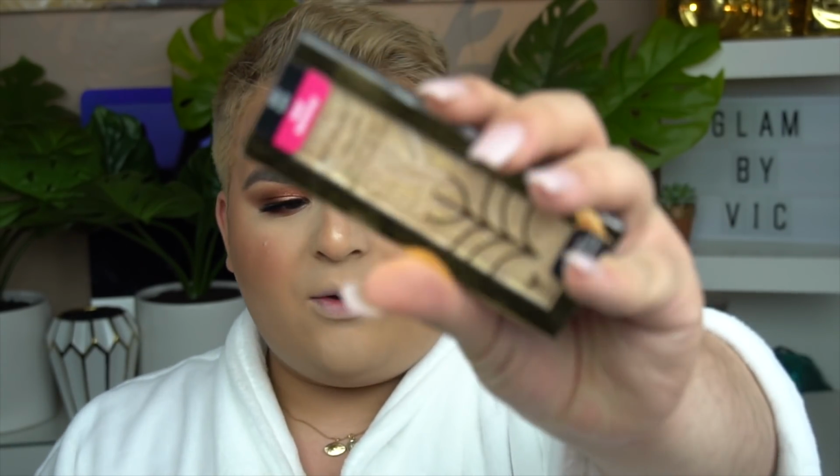Also, I had a little outfit change because I got my hoodie so dirty with makeup. What was I thinking? Wearing a white hoodie doing makeup. I'm so stupid. So, I'm in my white.